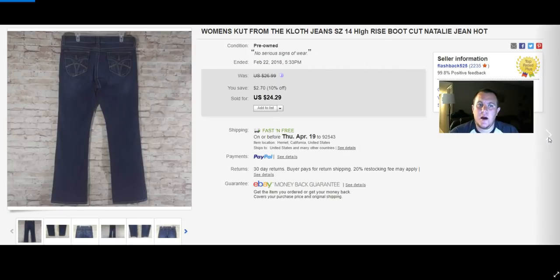Cut from the cloth, another decent brand if you get a big size, like, well, I shouldn't say big. If you get a size like 14, 16, something like that, those seem to sell better for me than the lower sizes for cut from cloth. Not the greatest brand, but if you get a nice size and it's a good looking pair of jeans, I got $24.29, I had paid $4.